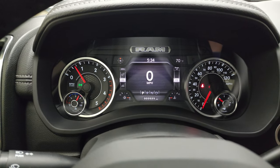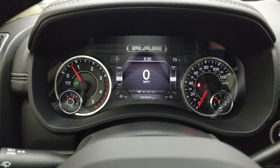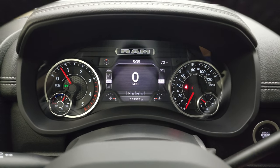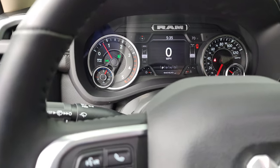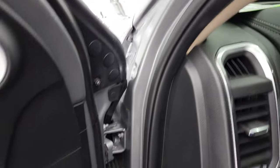Starts right up. No check engine lights or anything like that. We'll check out all those lights up front as well.